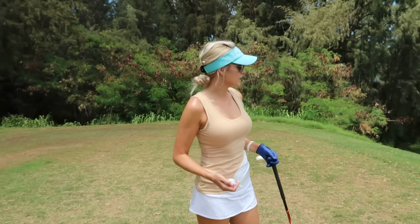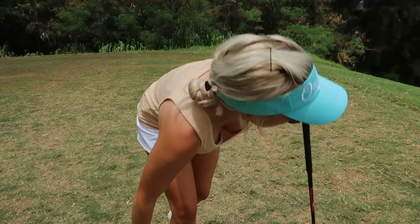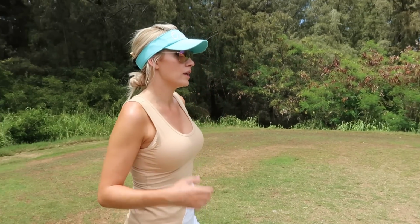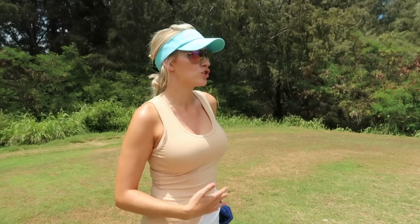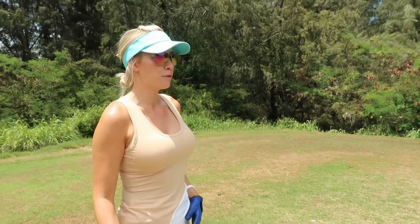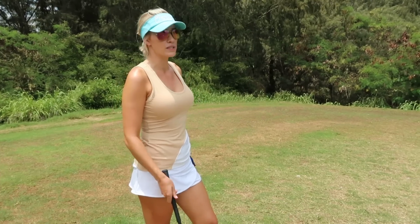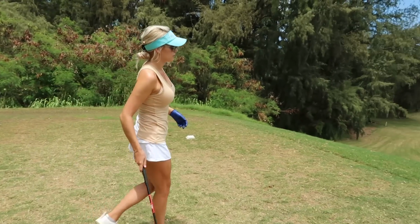It's number 17, which is the signature hole here. You can tell why. We'll just look at the view for a second. This is such a beautiful hole, and what's really cool about this is that this is normally a view that you would spend so much money for, and a lot of people wouldn't be able to experience that. But this is affordable, people can experience this and still have a great time playing golf, and that's what I absolutely love. And so for this to be a Muni course with that view, you literally cannot beat it. I'm gonna hit a 6-iron.